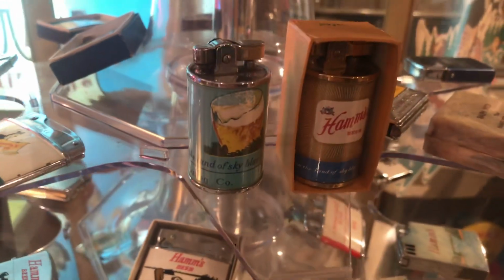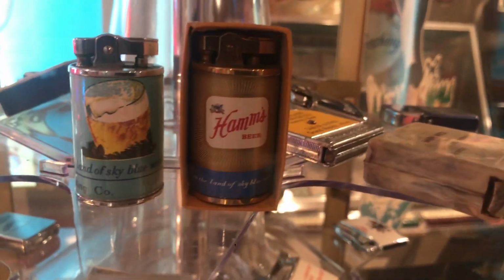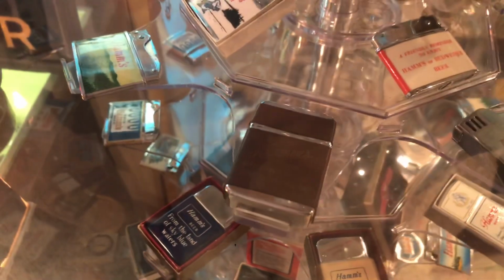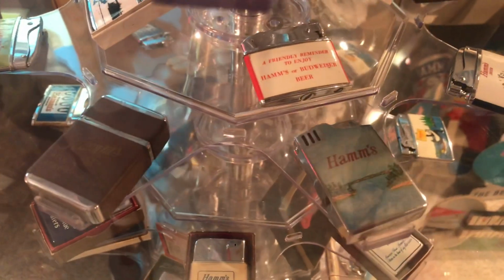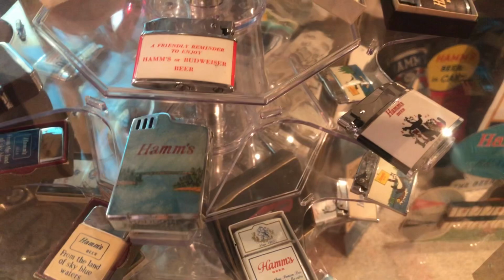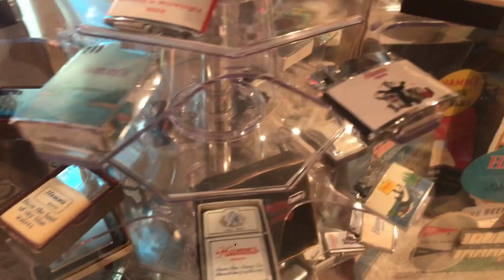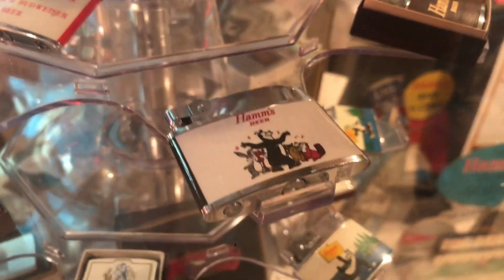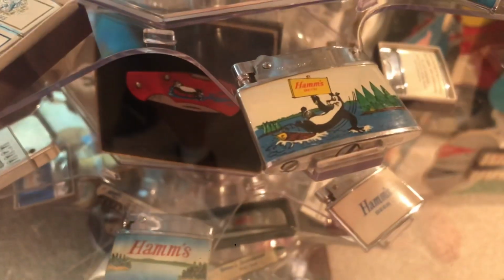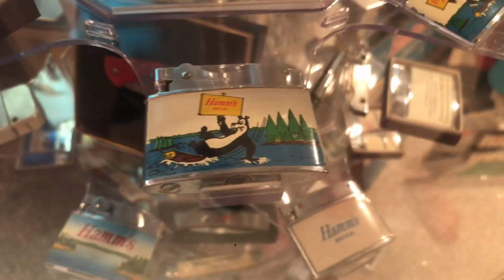Most of these were distributor issued ones, which would usually have the distributor's name on the back of the lighter. And again, I only collect one of each label because, for instance, this lighter here with the bear on the log, there's quite a few different ones with different sayings on the back. I don't collect those variations, but some people do.